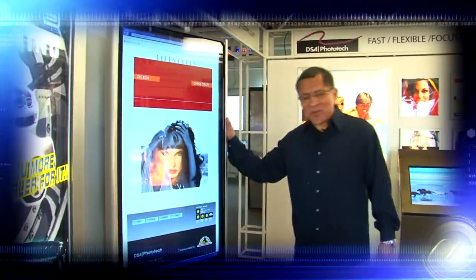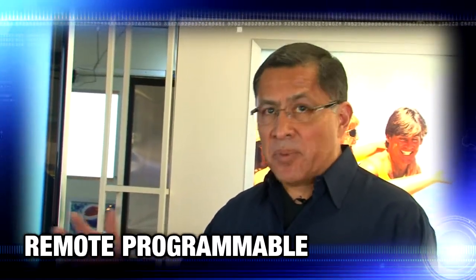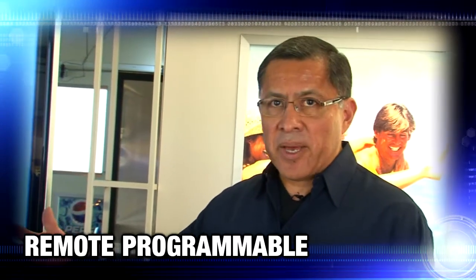This is a 42-inch vertical kiosk. It has a very strong base. This particular unit actually has a computer built in, and it's also wireless controlled, which means that you can program and upload your content remotely and put it on the screen automatically.